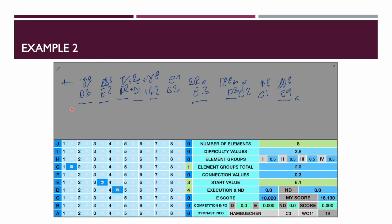So after we see all the difficulty in this gymnast, let's check if he has 3 elements from group 2. We are counting 1 element from group 1, and we are counting 3 elements from group 3 plus the dismount. So we had to leave the lower elements, but still he has all the elements covered with high difficulty elements. He has 2.0 element groups, and he has 1 G, 3 E's, and 4 D's for a 3.8 total, 3/10 in connections, and a final score of 6.1.